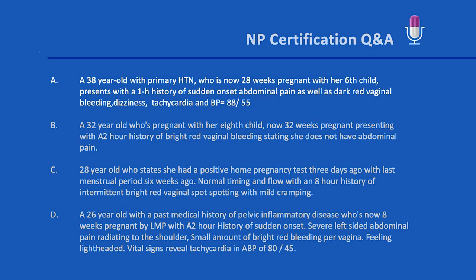Invariably, of course, intervention includes transferring to an acute care facility from the primary care office, because if you'll remember, the primary care setting is the most common setting for a question on the NP boards. And then once in the acute care facility, this can be managed as a clinical situation where truly both mother and child are at risk from dying.